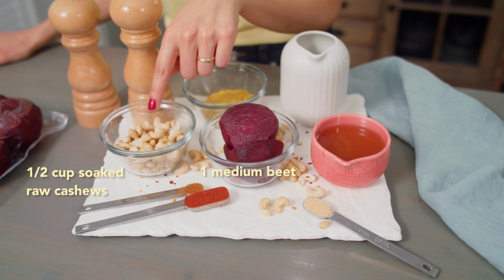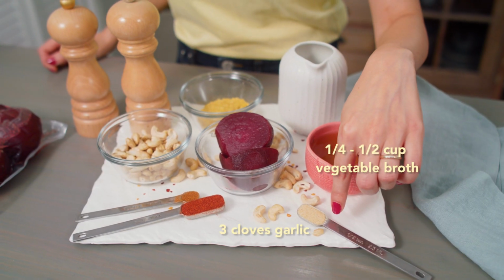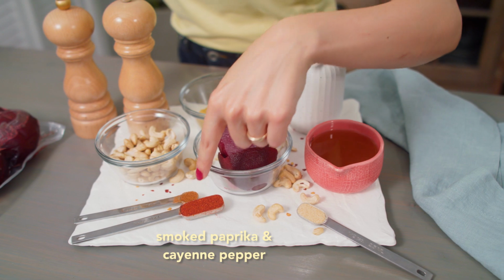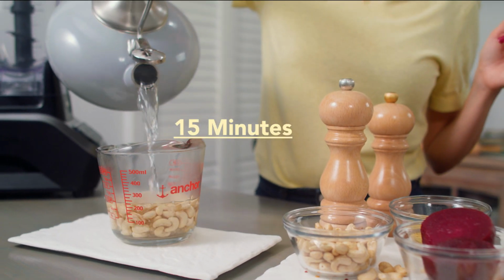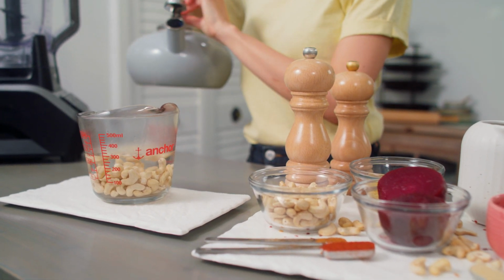Typically, what I use for this recipe is 1 medium beet, half a cup soaked raw cashews, plant milk, vegetable broth, garlic or garlic powder, nutritional yeast, some spice to make it really fun, and some salt and pepper. The only other prep for this pasta sauce, other than starting with a cooked beet, is to soak your cashews. Using raw cashews, soak them either overnight in the fridge in cold water or in boiling water for 15 minutes. Once that's done, you just drain the cashews, add everything to a blender, and your pasta sauce is ready.